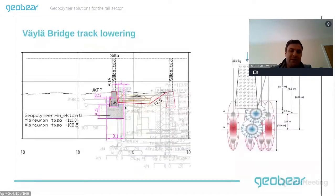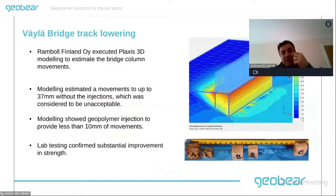So what we did was carry out an extensive amount of injections to solidify and treat all the soil underneath the foundation to a depth of 2.5 meters. You can see it here with this shaded block. And this is all treated material, underneath the foundation and also on the sides, just to make sure that the soil is stable before they start carrying out the track lowering. And after we finished the work, they would come and do the excavation.